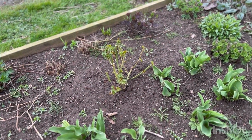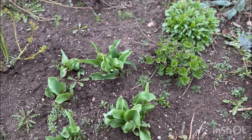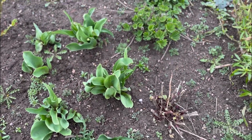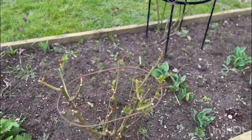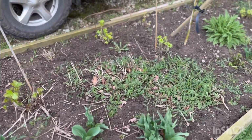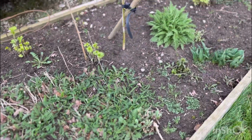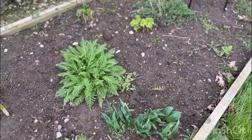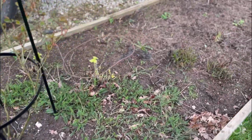Rose, Coco Loco, need to do more of you. More lupins. Last year's tulips I planted up. More weeds. More roses, more tulips, you get the idea. Delphiniums, lots and lots of achillea. Brilliant. More tulips. Poppies. More rose. Ignore the dog.